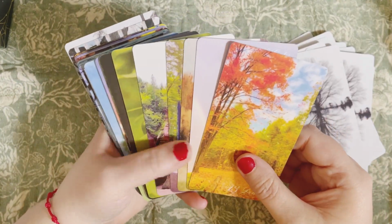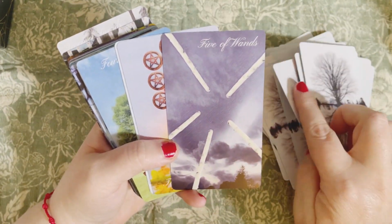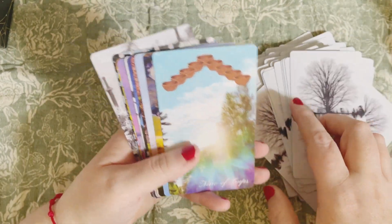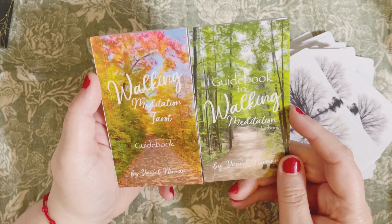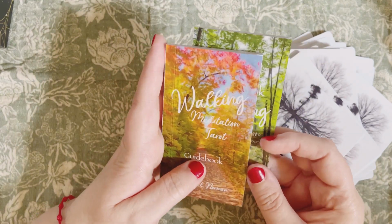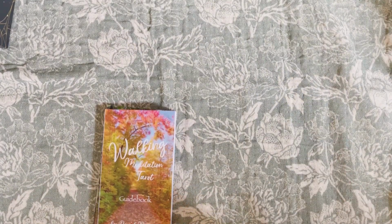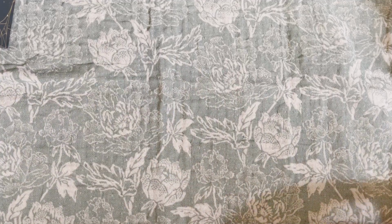I feel like for me it's in the fall season, in the autumn, or the winter. So I haven't used it over the summer, but it is fantastic. And then it comes with two guidebooks, one for the walking meditation side, and then the tarot guidebook. So that's quite fun. The cardstock is nice too. So that is the Walking Meditation Tarot.